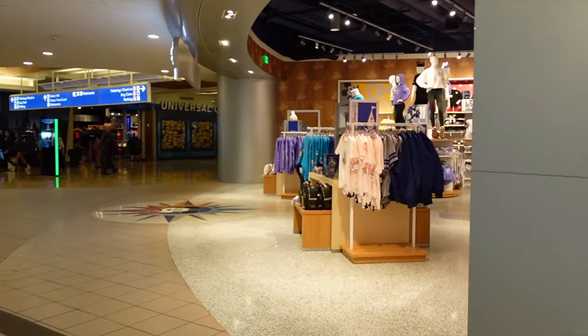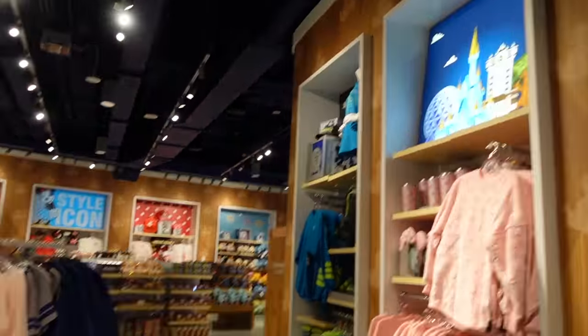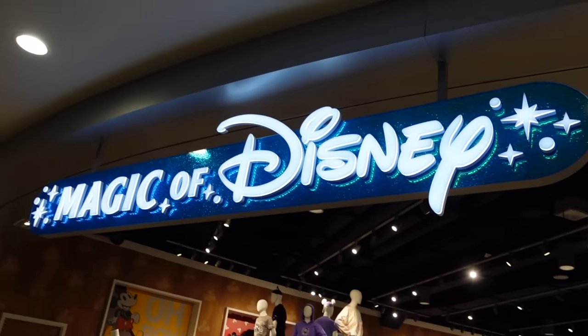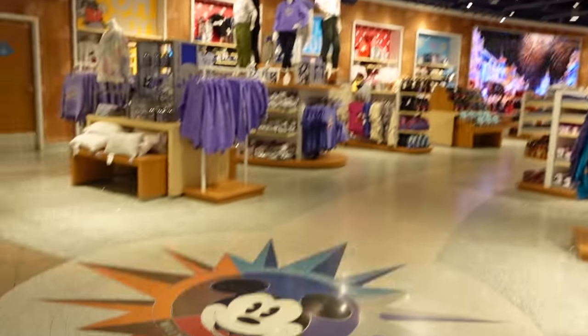I'm tempted to go inside the Disney store just for a little bit, but I feel like I might as well just wait, you know? I'm literally having 2 full weeks at Walt Disney World. There's no point in buying anything or even looking at anything yet, but they do have this Magic of Disney shop here at Orlando Airport, in case you want to buy something, obviously either coming in or coming out as well. And look at Mickey on the floor.